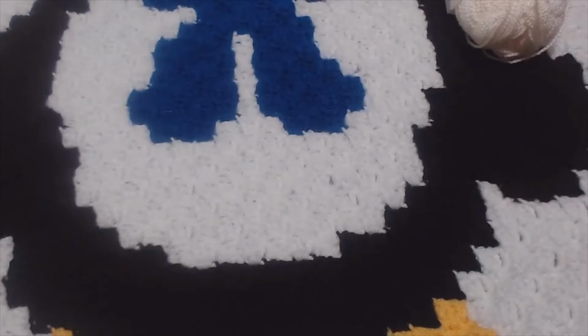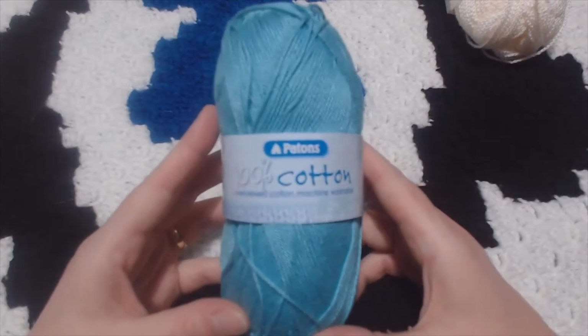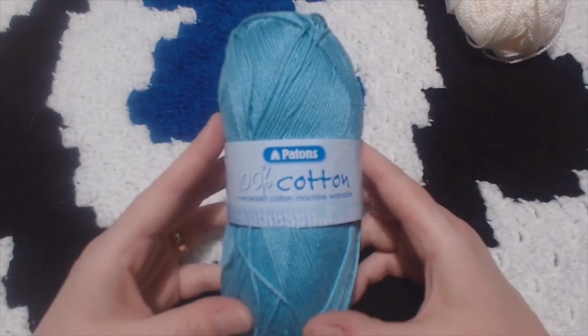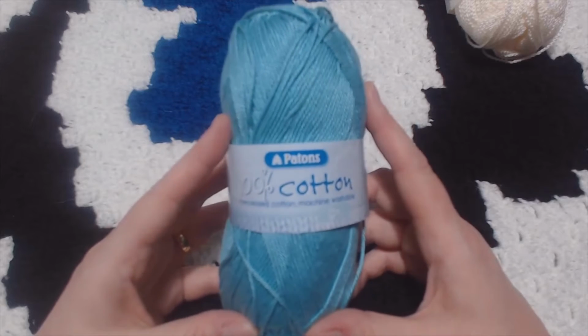Okay, next one out was this one. Now look at the shine. This is really quite true now. The colour on this is really true. So as you can imagine, that's why I was like, oh, that's so pretty. It's a magpie in me, I think.